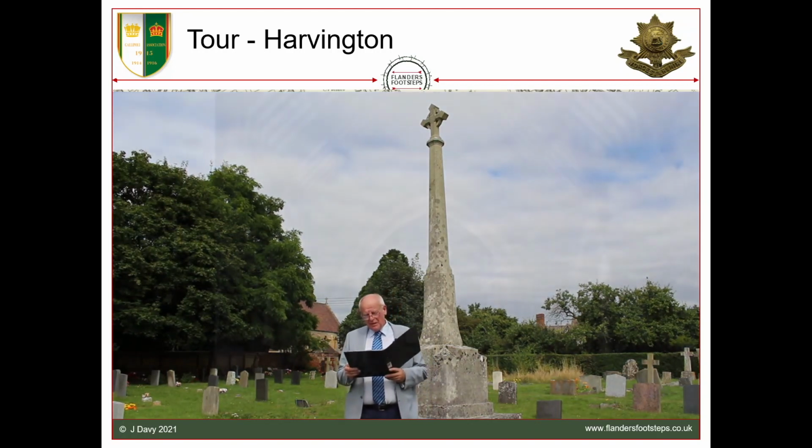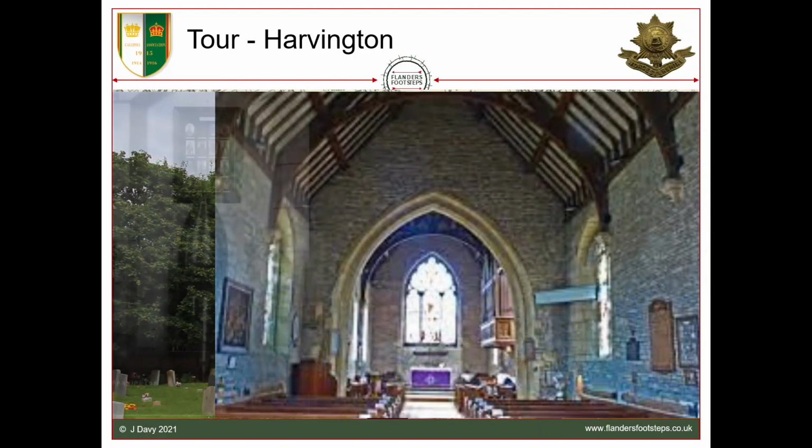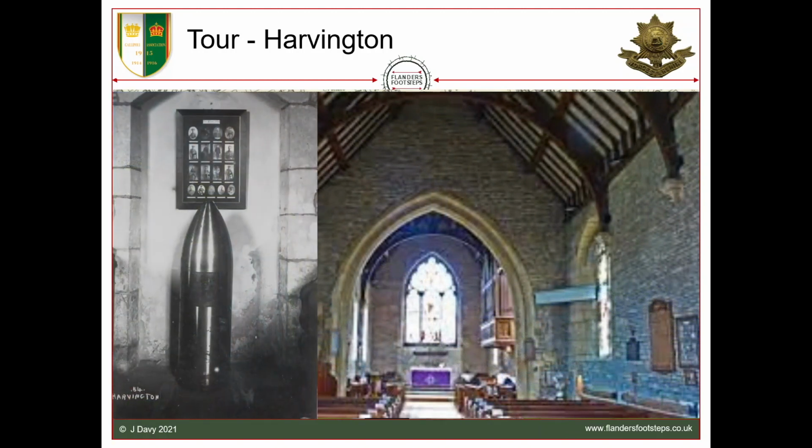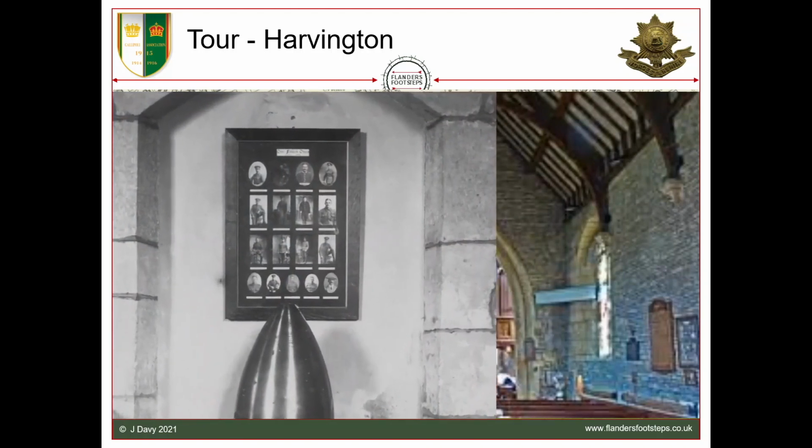And it was while sitting in the church one day that my eyes were drawn to the war memorial on the wall with its photographs of the fallen. And it occurred to me that although there were names and faces, there were no other details, such as what regiments they were in or where they served.